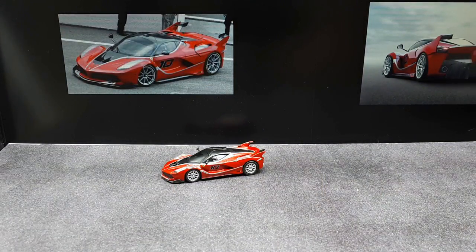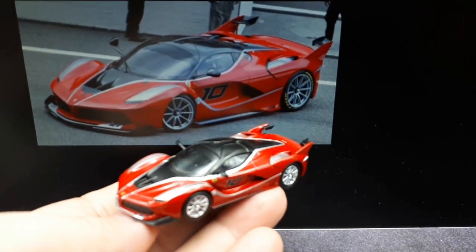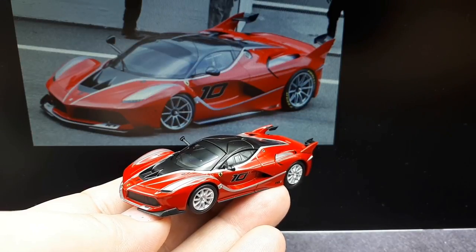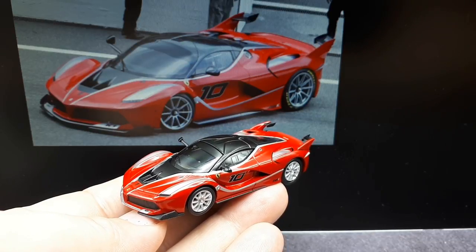Alright, so let's take a look at these photographs. Wikipedia says three people were involved in designing the appearance of this thing: Marco Fainello, Adrian Mendez, and an architect, Samuel Rodriguez, at the Centro Stile of Ferrari.